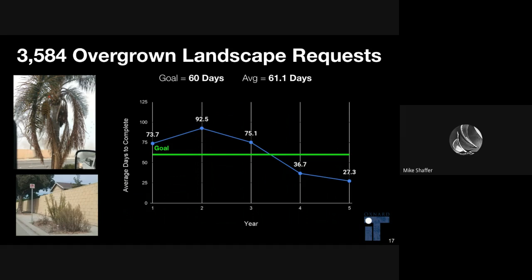The goals for this one are actually a great story, because we've got our 60-day goal. The average has been 61.1, so just over. But you can see that in those first 3 years, there was some struggle in getting to these and performing on time. We've got a 73.7 in year 1, 92.5 in year 2, and then 75.1 in year 3. But in year 4, things got really turned around. Additional staff were added to the team to respond to 311 requests, and they got it down below their goal significantly to 36.7 days. And that's continuing into the first half of year 5.